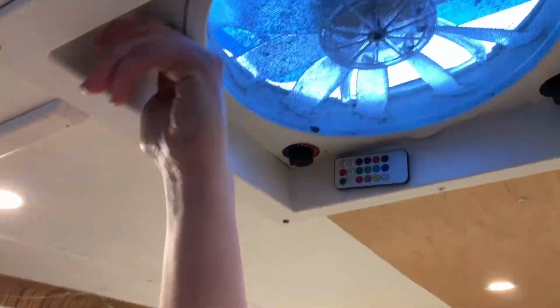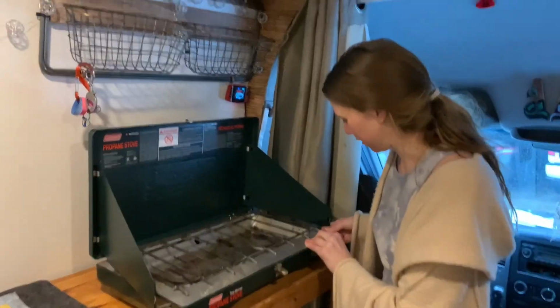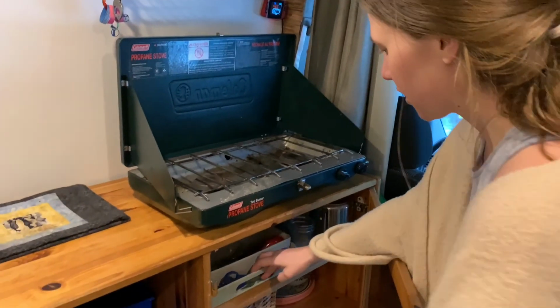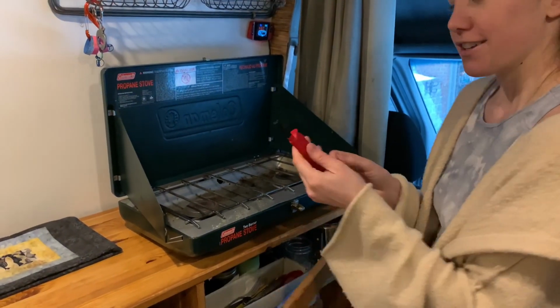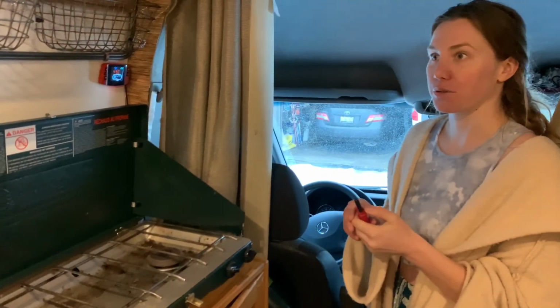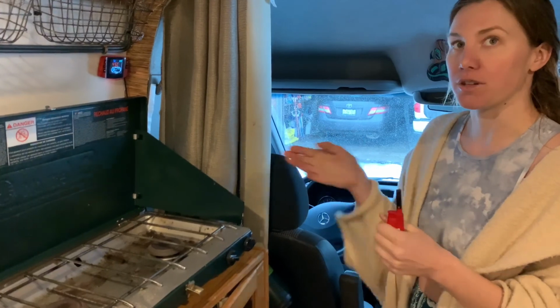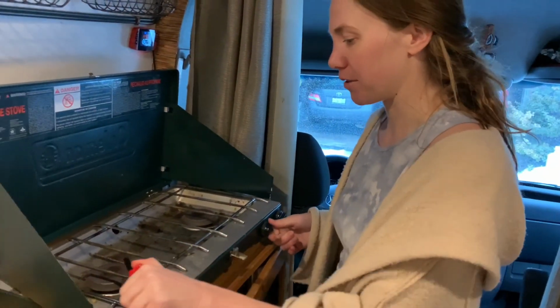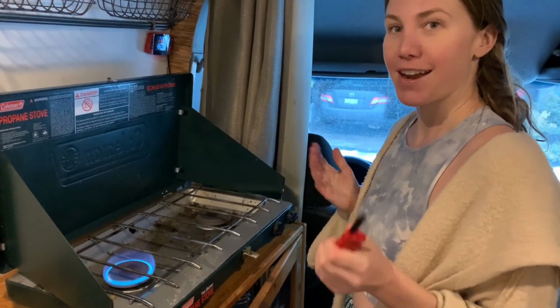So here we go. We're opening the vent. We're gonna turn it to 1. Latch here. I'll show you all this in a minute. This is our van later. You can put down a window or open a door to increase airflow. That is ideal, but it's winter right now, so we don't really do that. So yeah, and then bam. Now we can cook.